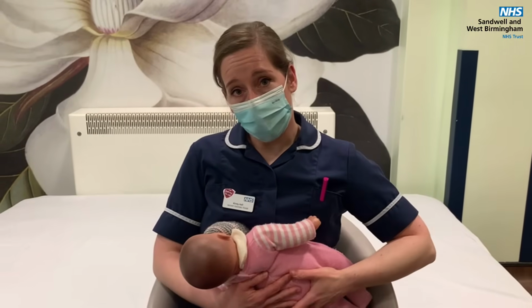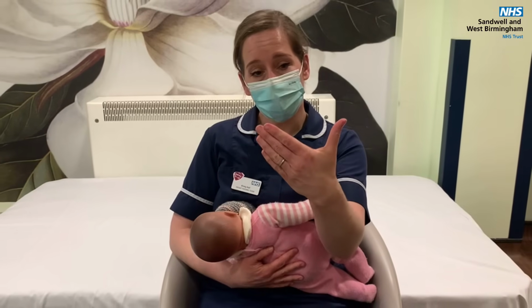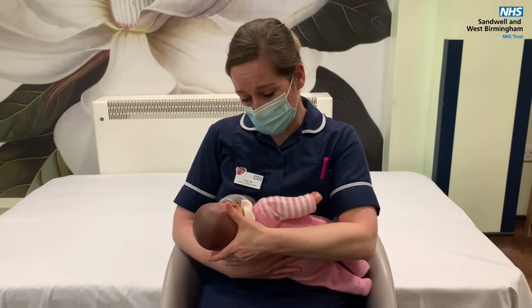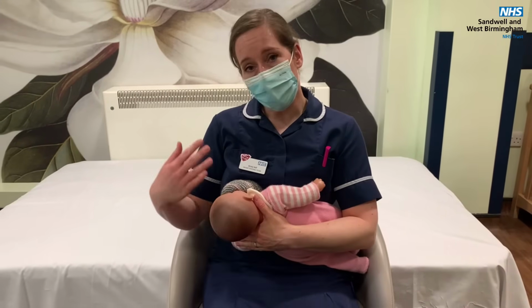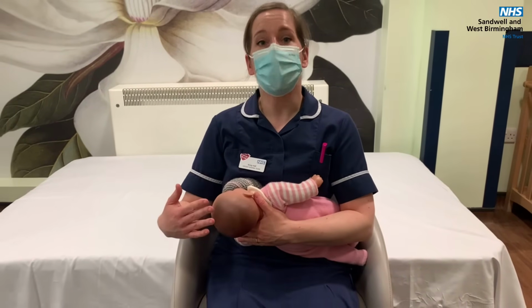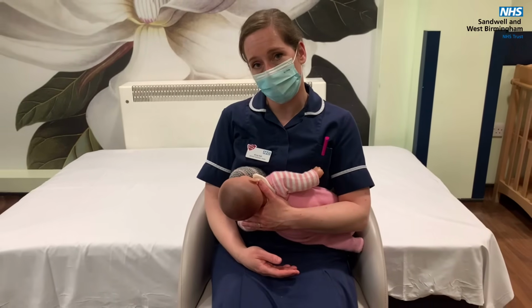When you support your baby, instead of putting your hand on the back of baby's head, if you make a U shape between your thumb and your finger and just support baby just below the nape of baby's neck there, baby's head will be free to then tilt back and lead with the chin, and the nose will naturally be free then.